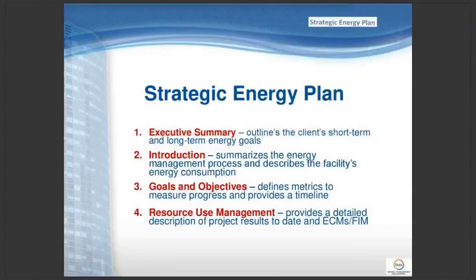So we'll start out talking a little bit about energy planning, and we can't go into a lot of detail, but I wanted to kind of give you an overview of what a strategic energy plan would look like. And this is kind of a breakdown. There's many corporations, institutionals, clients, even some government entities that are really mandated to have a strategic energy plan.